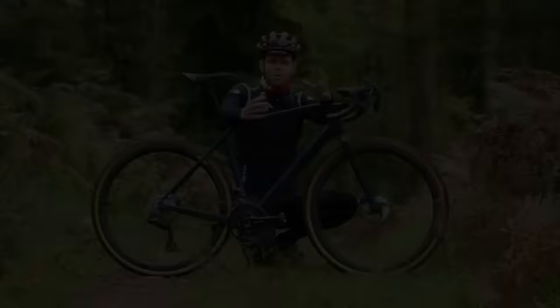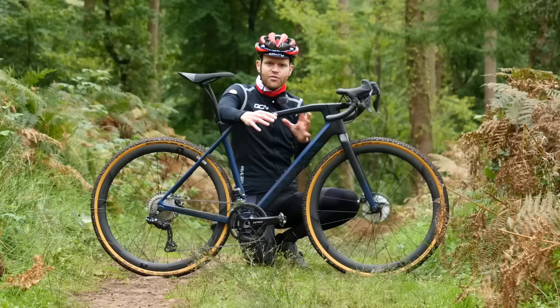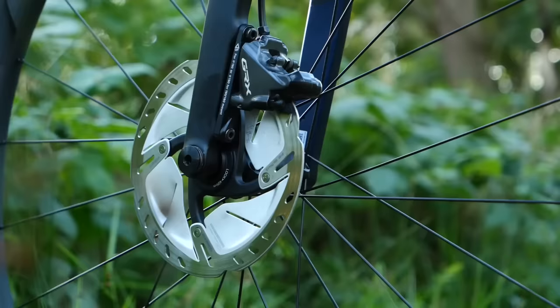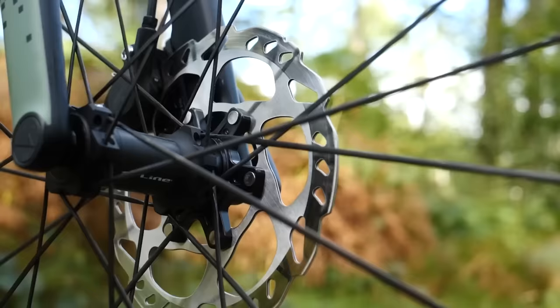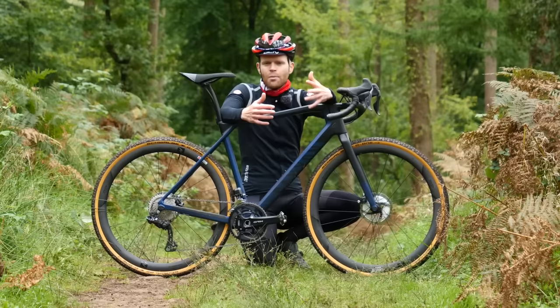More technical riding requires greater control of the bike, and this is going to put a bigger demand on the braking and the shifting. So let's talk about the components that are fitted to the two bikes, starting with the similarities. Now, despite the difference in price, both bikes are fitted with hydraulic disc brakes, and I think this is just incredibly important. Hydraulic disc brakes offer great modulation, more power, and more consistency over cable-actuated disc brakes. Also, cable-actuated disc brakes can be more prone to cable stretch and things like that.